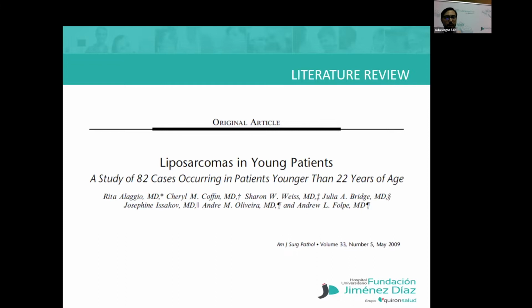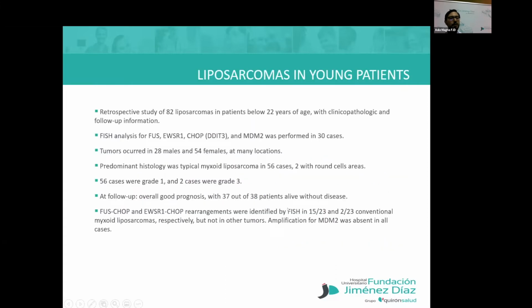So the first paper that finally was able to describe this entity was this paper from 2009 from the American Journal of Surgical Pathology, from Alaggio, Dr. Sharon Weiss, and Andrew Folpe. What they did, they studied 82 liposarcomas in young patients. Myxoid liposarcoma is a typical sarcoma of adults, but it's the most common type of liposarcoma in children and young patients. That's why they gathered this information from these patients.